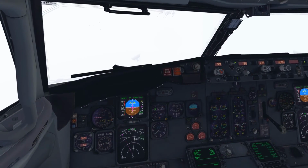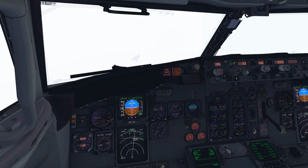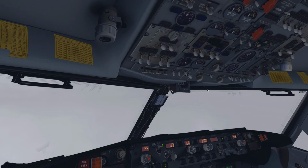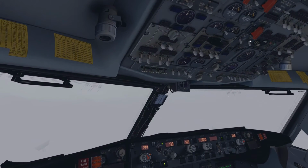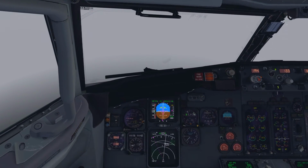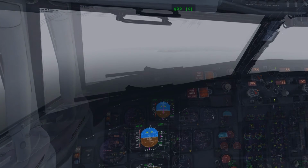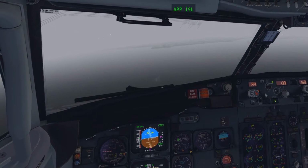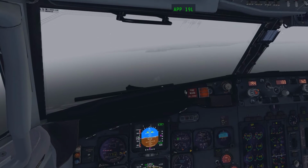Gears down, 3 green, auto brake is armed, flaps full. Landing lights are on, landing config. Everything's looking good. Approaching 19 left. Let's go ahead and arm throttles as well.